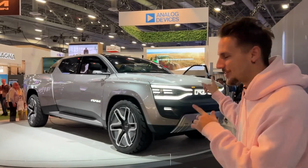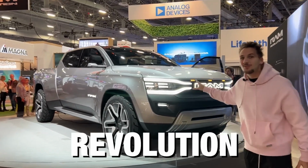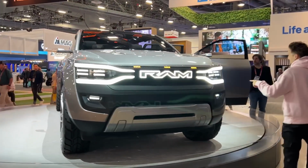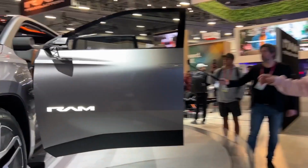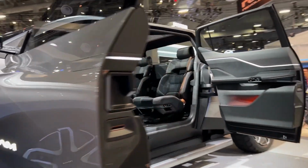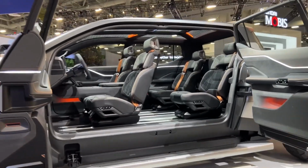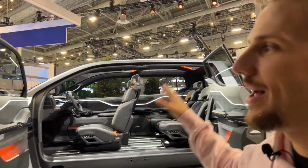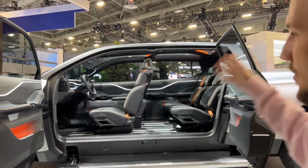All right, check this out. This is crazy. This is the Ram Revolution BEV concept. And my favorite part is on the side. You have suicide doors, no B-pillar in the middle. Obviously that's pretty concept-y, right? I'm not sure if a production model will have a car with no B-pillar, but anyways, this does.